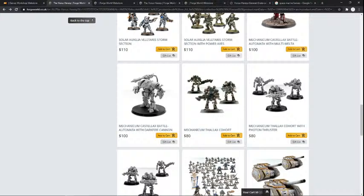S says, speaking of gun platform grav tanks, according to leaks, they're getting a buff. No surprise there. Of course. Humongous says, don't forget how much money you save when buying your whole Solar Auxilia army from Resin Daddy, aka Recaster. Suka blyat, comrade.